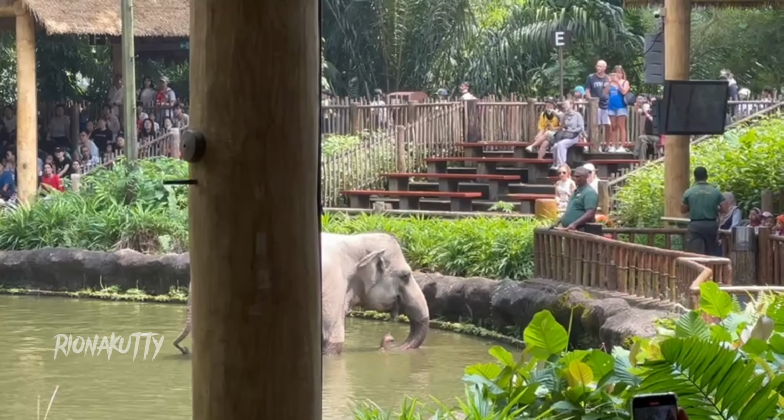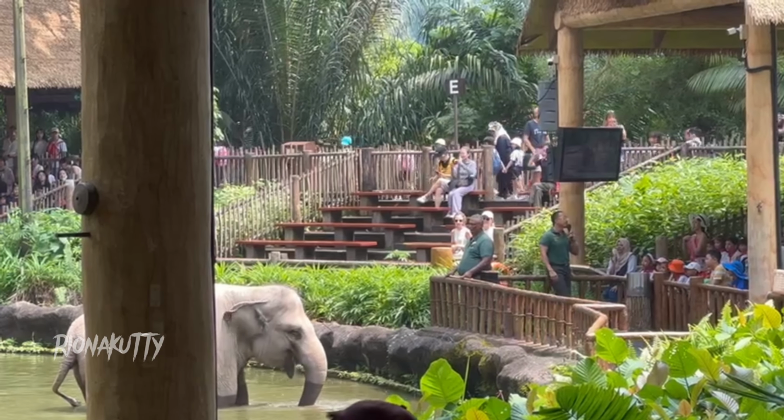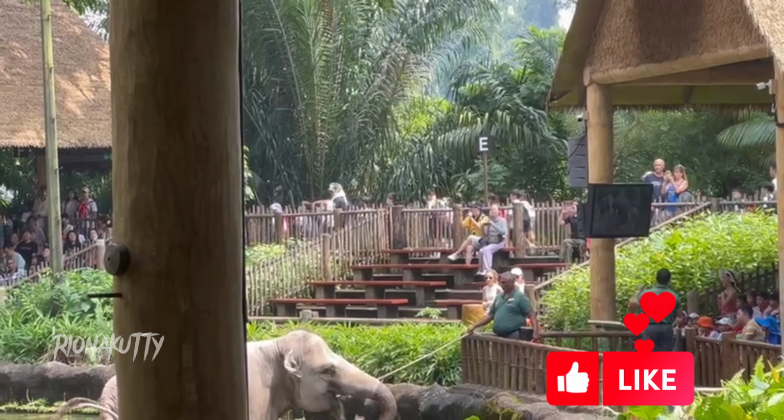Reward. This is bananas and carrots. We don't eat or punish or scold the elephants here. Okay, we only reward them if they do something right. So we're gonna do our daily health check on our elephants to make sure that they are in tip-top shape.